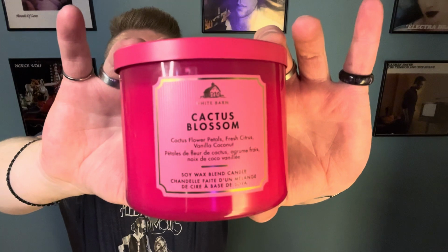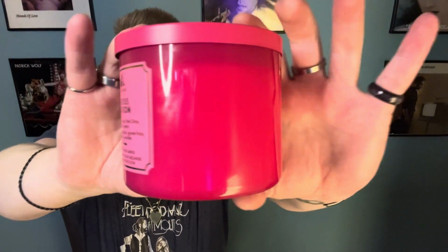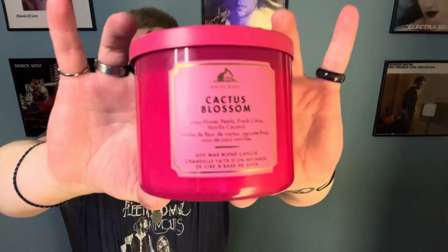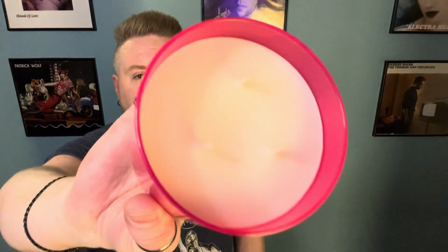It's just been around, it's been out so frequently and for such a long time that I really pay it no mind anymore. But I think that this is a beautiful packaging for it. We've got thick ropey wicks and white wax on there. Scent notes on Cactus Blossom are desert cactus flower petals, fresh sparkling citrus, and warm vanilla coconut.